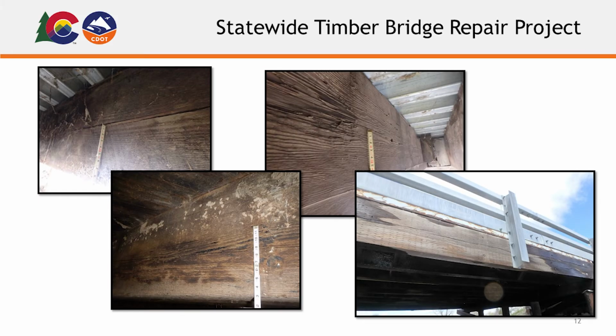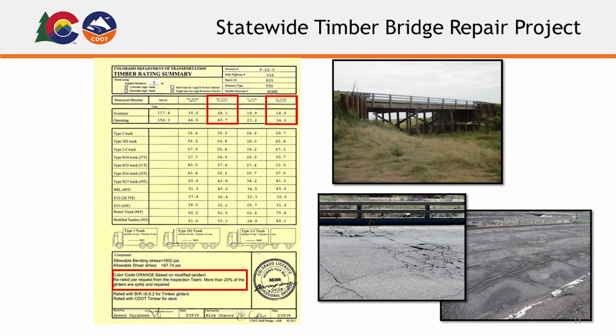So once over 25% of the girders on one of our timber bridges become split, we automatically downgrade that superstructure to poor condition. The structure is then re-rated, and oftentimes that leads to load restrictions on the structure, which impacts our freight network. And then the other thing that we see with these is this repeat maintenance that has to take place. Because what happens is that once a single girder splits, it becomes weaker. It starts sharing the load with the adjacent girders, and we see kind of a progressive failure. And that weakening of the superstructure also leads to what you see in these pictures here, this alligator cracking and deck breakup. So there's just a lot of maintenance that has to go into these structures.